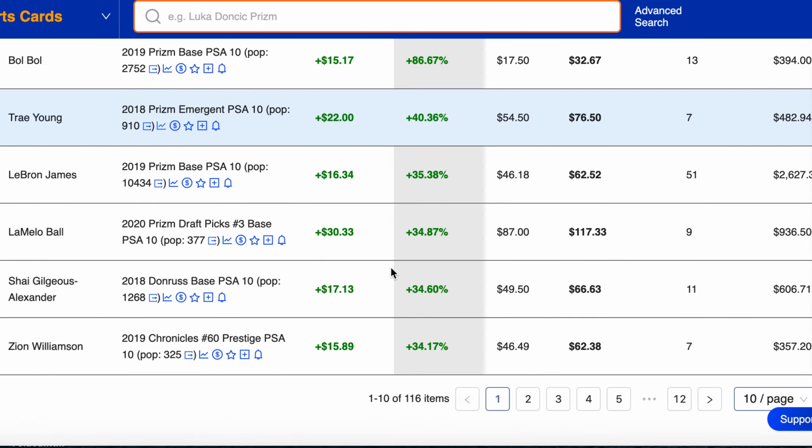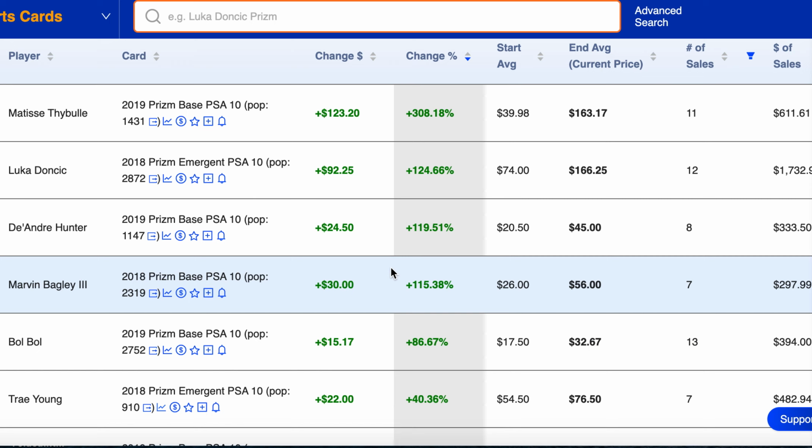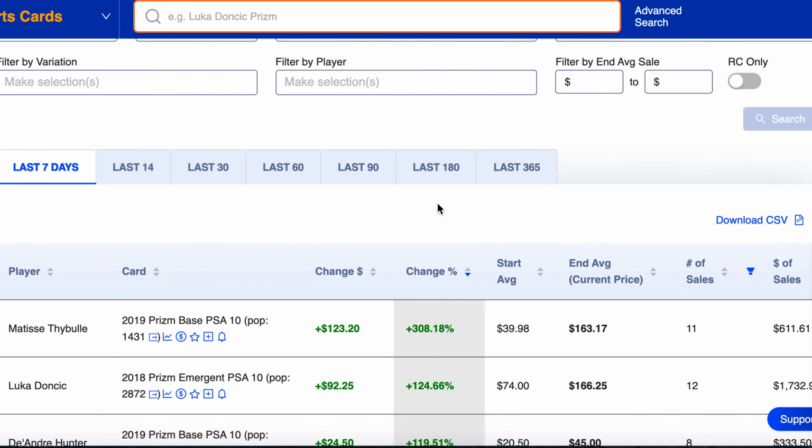There's a lot of green going on in basketball. I think now's a good time to be buying basketball, in my opinion. That's mostly what I'm recommending to the Sports Card Society right now, our basketball cards, because it's the off season. It's typically a good time to buy cards in the off season, in my opinion. And as we get closer to the season, they typically ramp up. So we'll see.